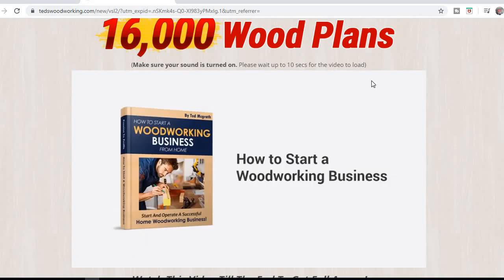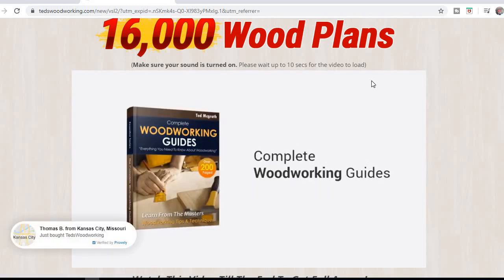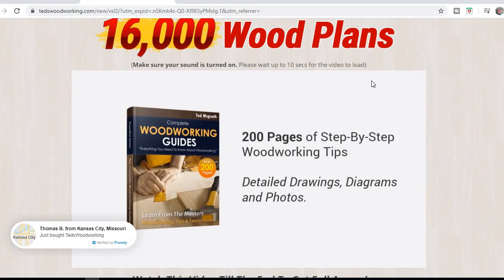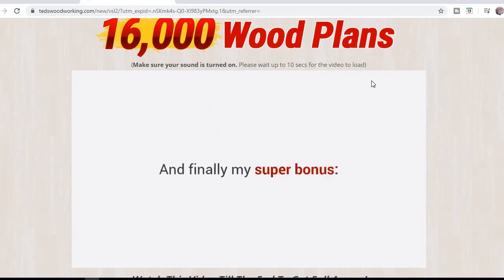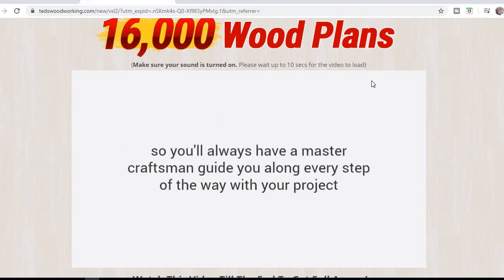How to Start a Woodworking Business, a book that will show you step by step how to start and operate a profitable woodworking business from home. Complete woodworking guides, over 200 pages of solid step-by-step woodworking tips and tricks with detailed drawings, diagrams, and photos. And finally, my super bonus, the 1-year private coaching and training program with me, so you'll always have a master craftsman guide you along every step of the way with your project.